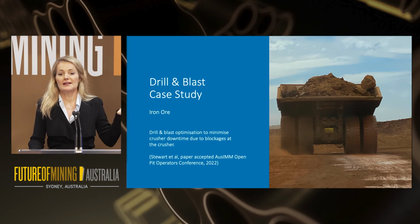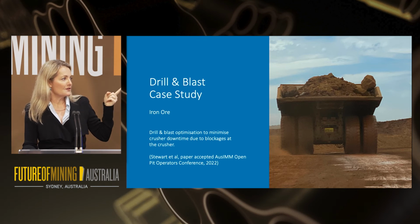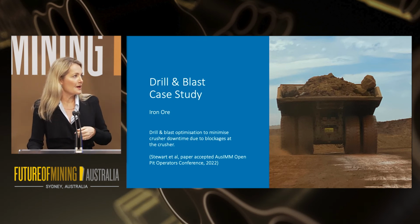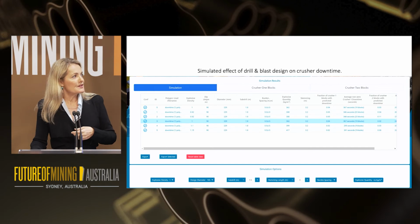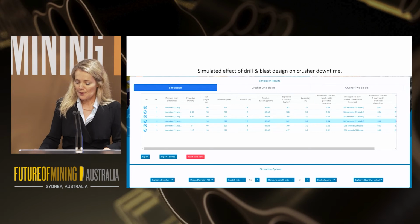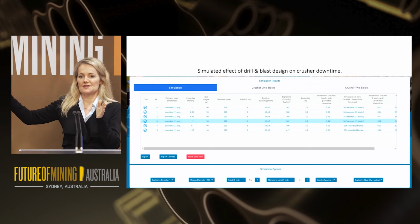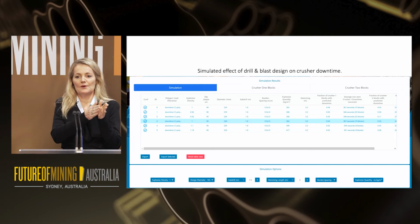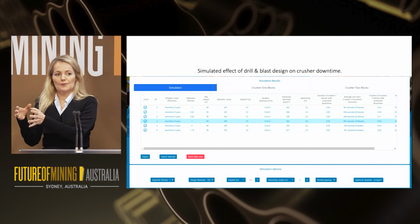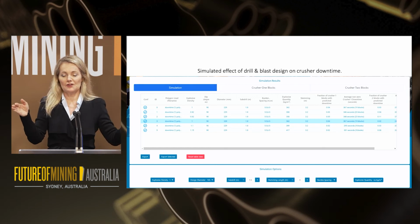And this case study, again, is going to be presented to open pit operators. And again, the mine site involved is a co-author of that paper too. So what's different with this approach to mine to mill optimization is, if you remember at the beginning, I talked about fusing the geology directly to the downstream process. In this case, we've fused through the ore tracking the geology to the problem of crusher downtime. So we link crusher downtime directly to the geology, and we link the drill and blast as well.